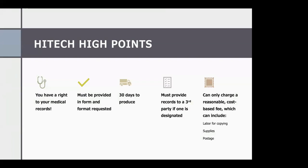Now, these are a couple of things that I like to refer to as the HITECH high points. The first and most important part is that you have an undeniable right to your medical record, and it has to be provided in the form and format requested. So if you request your records to be sent on paper, they have to send it to you on paper. If you request that it go to a CD, then they have to send it to you on a CD. You can ask for a summary, and that goes on and on. They have 30 days to produce the records, and the most important part for our purposes is that HITECH said they must provide records to a third party if one is designated. A third party in this circumstance would be us, the law firm.